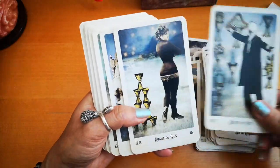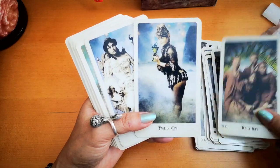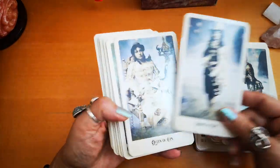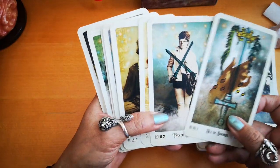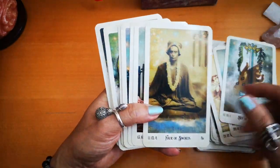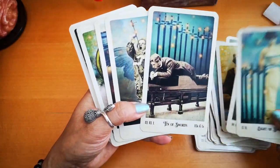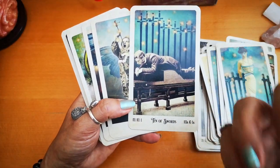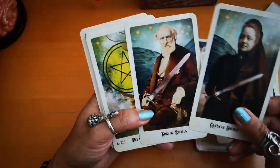It's different than many decks, a new approach to tarot, and you really need decks that are different, because the more of these decks that you see and are in contact with, the more you absorb the idea of the tarot.